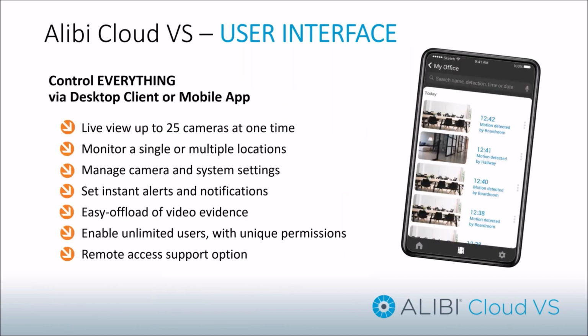So next, we'll hop right into the user interface. We offer two ways to access the system. We have a desktop client that's available for both Windows and Mac OS X, as well as mobile applications for both iOS and Android platforms.